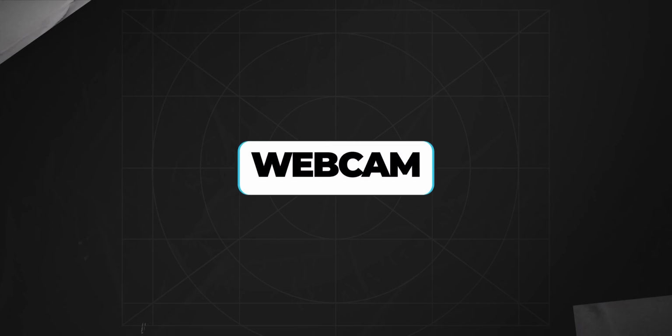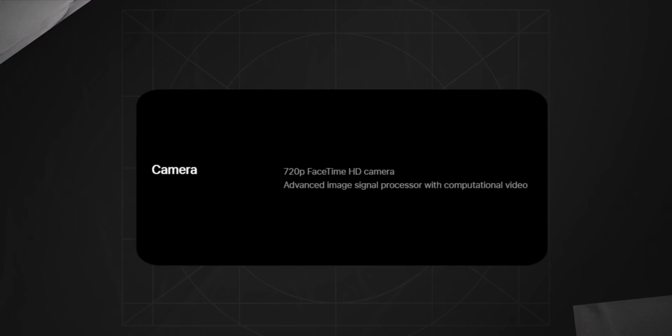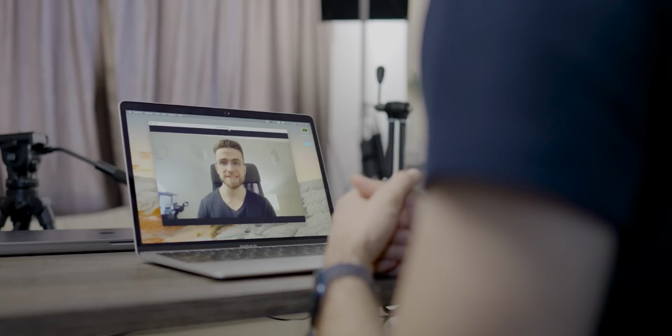Okay, so if the design and the display get a pass, what doesn't? Well, the webcam. After using MacBook Pros and the new Air for so long, I came to appreciate the good webcam. M1 Air has only a 720p webcam, which is not perfect. It still looks nice and will get you through any Zoom call or family FaceTime, but if you are as picky about the image quality as I am, this webcam will disappoint you. 720p looks really grainy on anything but an iPhone, so for the most part, you'll look like a Minecraft character. But hey, if you don't care about all that, this webcam will do just fine for you.